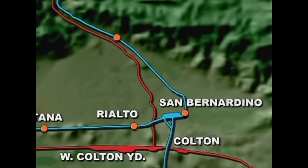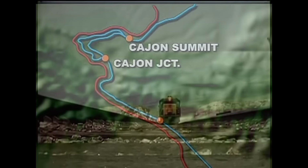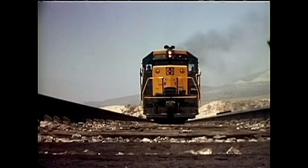The blue lines are Santa Fe's two tracks through the pass. The red is SP's single track line added by 1967. We'll head up to the summit and see some great vintage Santa Fe material from a captivating era that will never be duplicated.